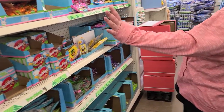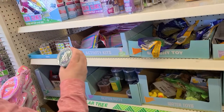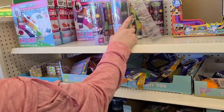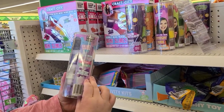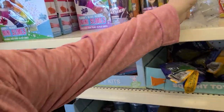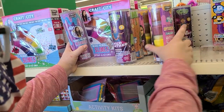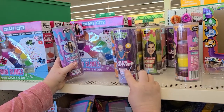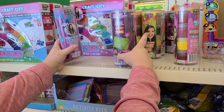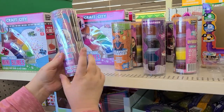I came for Lemonheads. Why did you come here? Lemonheads. Oh, here's some more of these. I'm going to get some of these for Will. He likes these. Here's metallic slime. This is a great deal. There's mystery slime, lightning, mudslide, tsunami, meteorite. There's the colors. I'm going to get him the metallic.